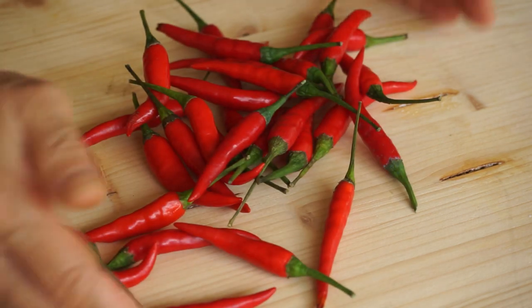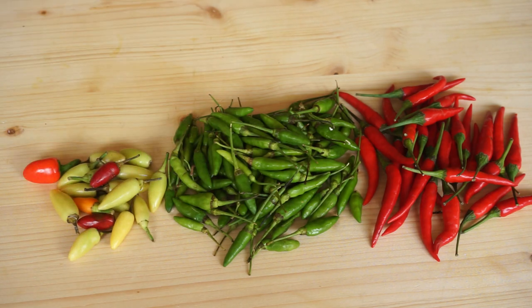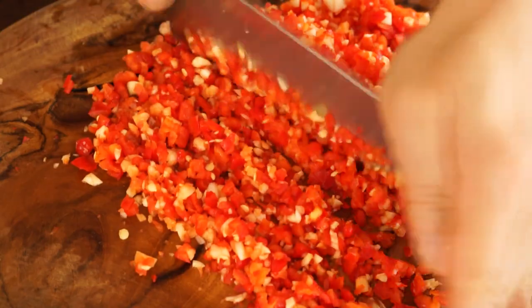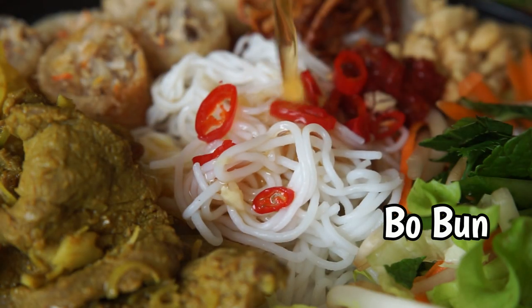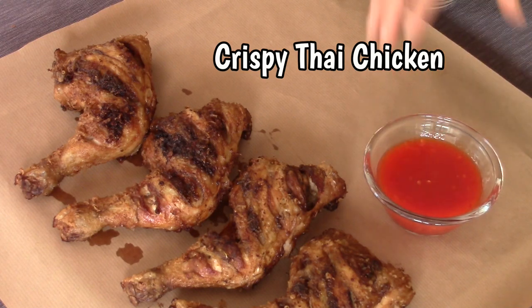Most Asian people like eating very hot. Chilies bring spiciness, but that's not all. They also bring a lot of flavors to the dishes. They'll enhance the dishes. Without chili, many would find the dishes bland.